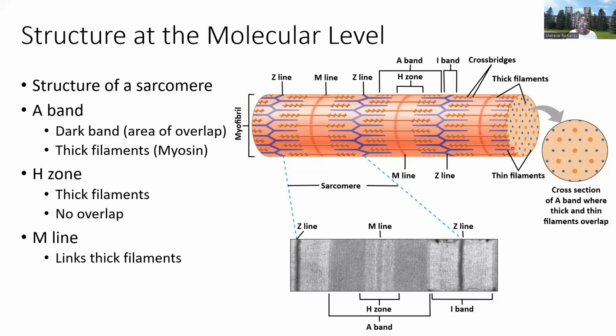Now, the way that we can describe the sarcomere is by bands and zones. And I'll talk about how we came up with this system, and then we'll actually talk about the individual bands and zones. So before, when early physiologists and histologists were looking at muscle, they were able to identify different staining patterns in the way that muscle appears.